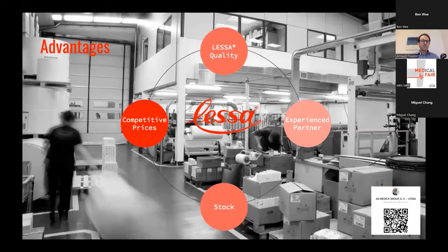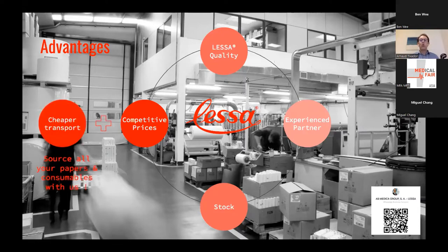In a nutshell, what are the advantages to partner with LESSA? First of all, LESSA quality, the competitive prices we can offer, plus the possibility to source all your papers and consumables with us to save in transport. So you can source at the same place. We offer availability because we stock the main references, and also an experienced partner to develop your business, which is, I think, something very helpful every day.